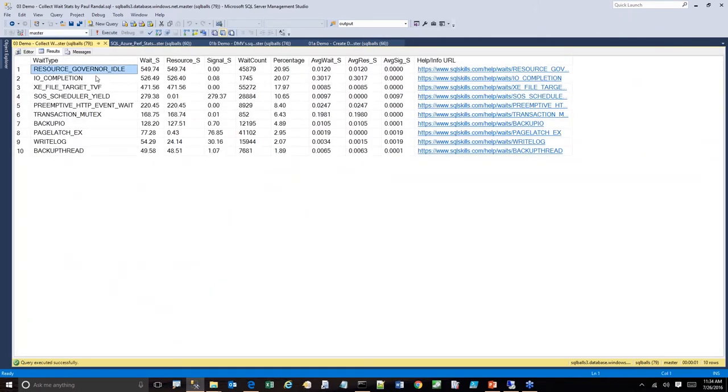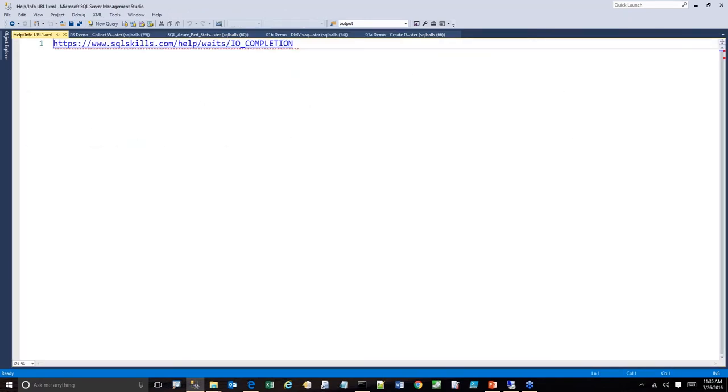I can see that here's my number one wait stat, resource governor idle, and I've got a link to it. I've got IO completion up next, XE file target, SOS scheduler yield, preemptive wait, and if I wanted to run this per individual database to figure out what was going on with the individual database wait stats, all I would need to do is change the DMV that this is pointing to in Paul's script. And it's a fantastic way for me to ask, okay, what's an IO completion? Most of us would know what that is, but the great thing is if you don't, you get this link right here.